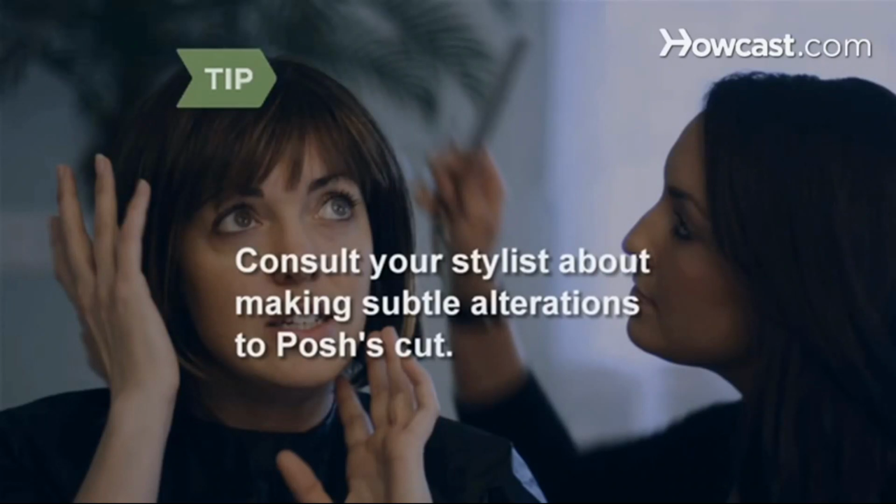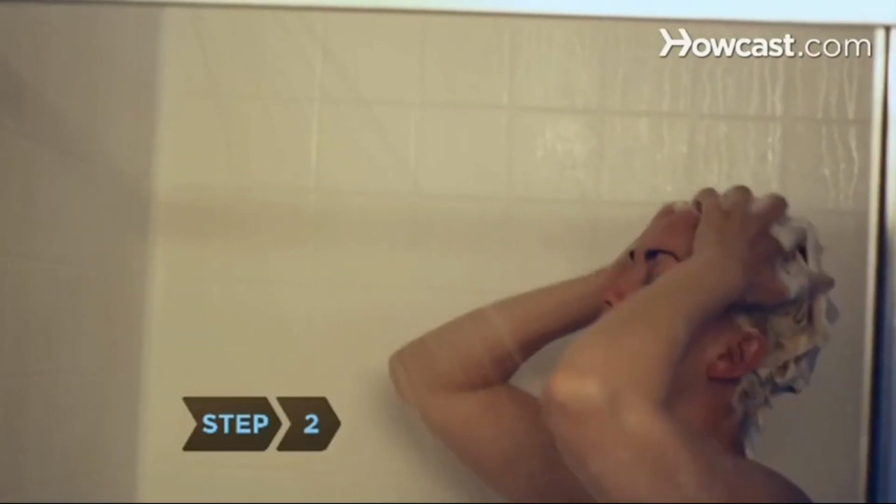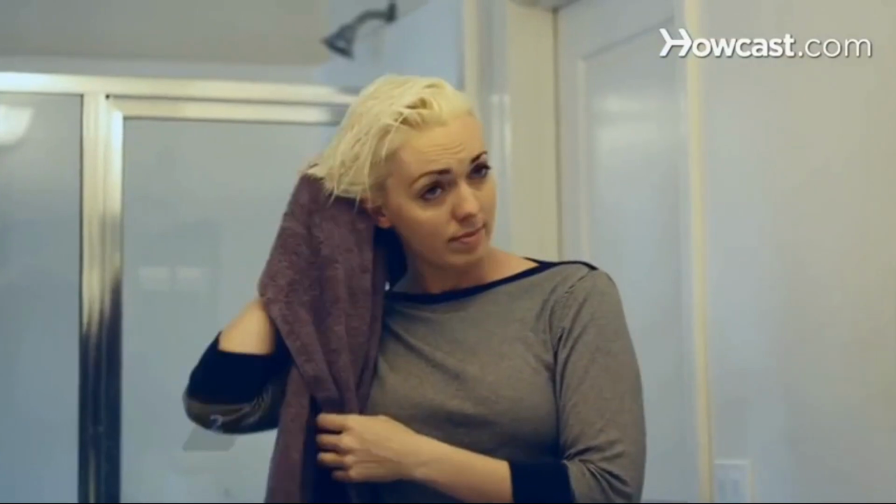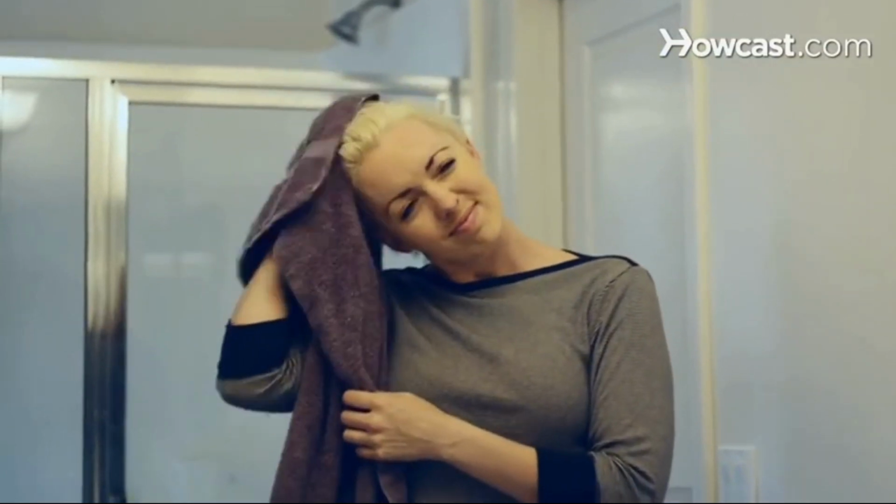Consult your stylist about how to make subtle alterations to Posh's cut that best suit your facial features and hair texture. This cut works well on all hair types, including fine and thick hair. Step 2. Wash your hair with shampoo and follow with a conditioner suited to your hair type. Towel dry your hair when you're finished.